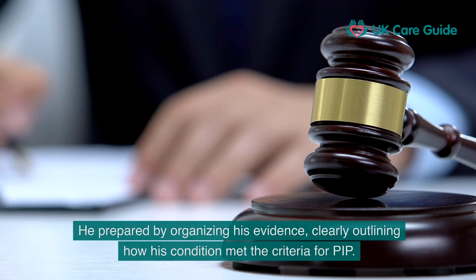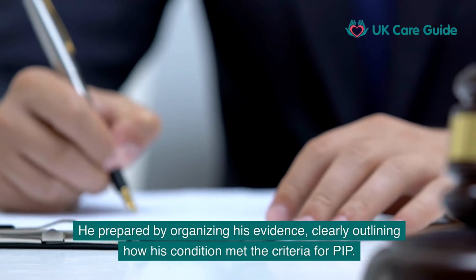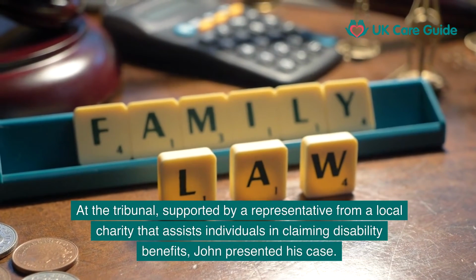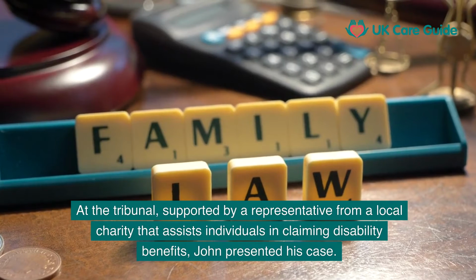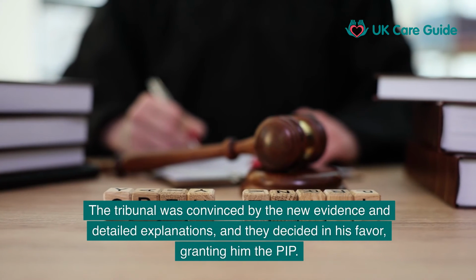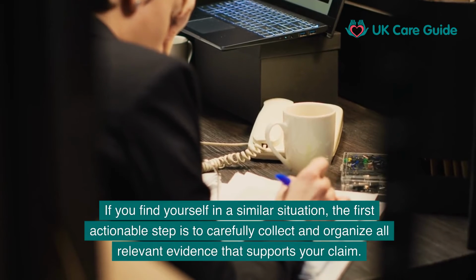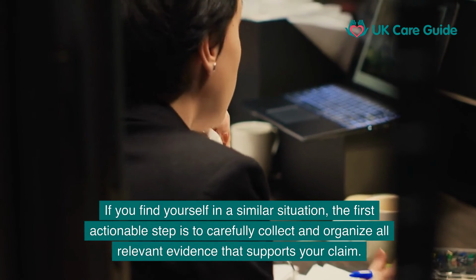He prepared by organizing his evidence, clearly outlining how his condition met the criteria for PIP. At the tribunal, supported by a representative from a local charity that assists individuals in claiming disability benefits, John presented his case. The tribunal was convinced by the new evidence and detailed explanations, and they decided in his favor, granting him the PIP.